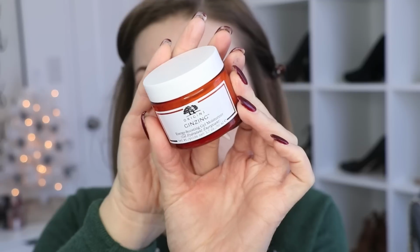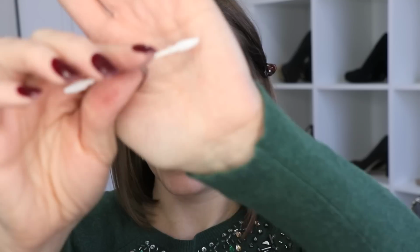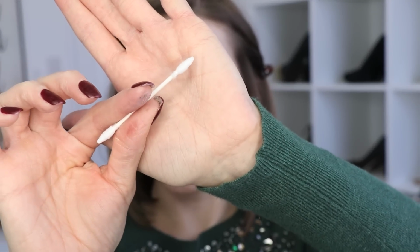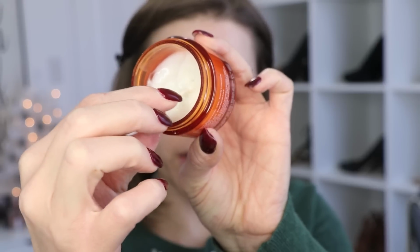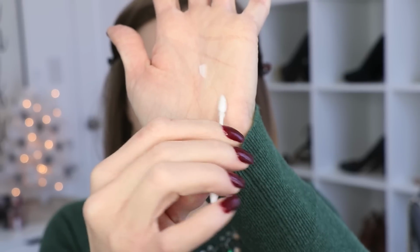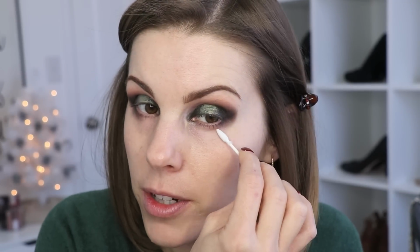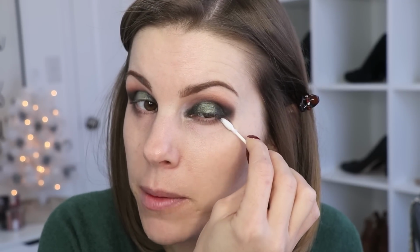Okay, now it's time to clean up this mess out here. I'm just gonna go in with my moisturizer, so just whatever moisturizer you're using, and a pointed Q-tip. And then I'm just gonna dip that pointed Q-tip in the moisturizer. Just roll it around here in my hand, just to keep its pointed shape. And then I'm just gonna go like this along the eyeshadow to clean it up.